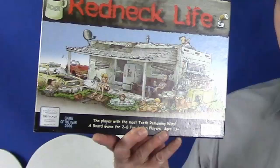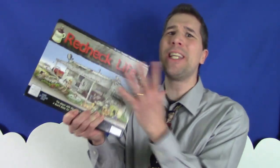Cambot, can we get a picture of the box on Still Store, please? Thank you. Here we go. Right there. Right there in the bottom left corner of the box. See that? Redneck Life was the winner of the TGIFCon 2006 Game of the Year Award. Game of the Year! Congratulations, Redneck Life, you did it!